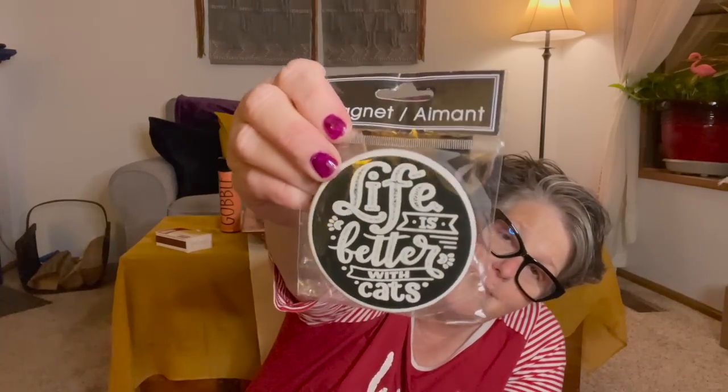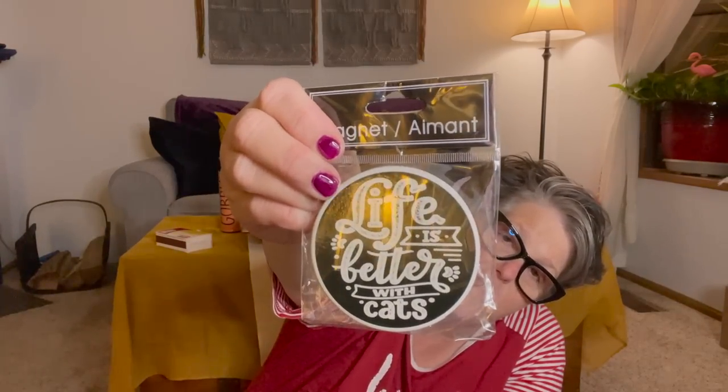Speaking of gifts, for my little nephew and niece kittens, Murray and Mabel, I'm going to put this in their basket, and it just says "life is better with cats." It's just a refrigerator magnet for my brother and his wife, and this will go in with the cat stuff. I love giving things like that.